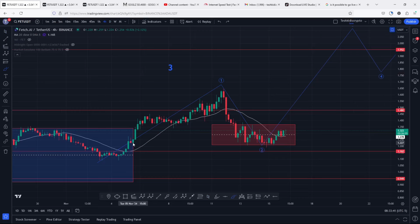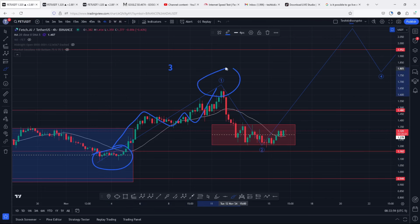Starting the video here on the 4-hour chart by first giving you a recap of what has been happening from the lows that we made on the 4th of November. We started a very impulsive movement to the upside in a move that peaked above the $1.652, completing the formation of this Elliott wave count 1.